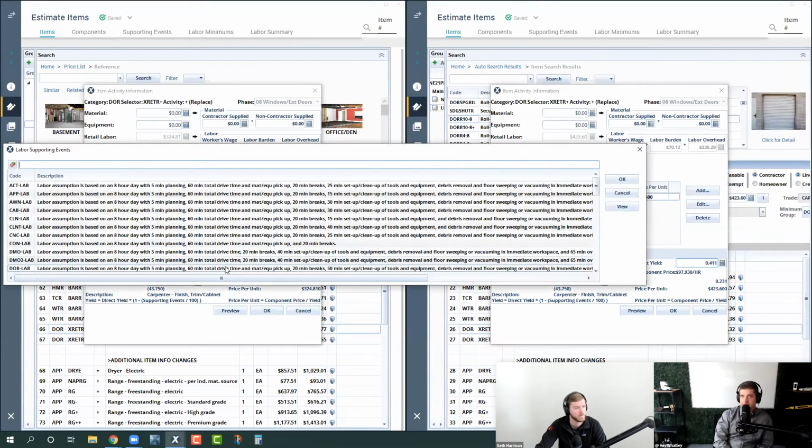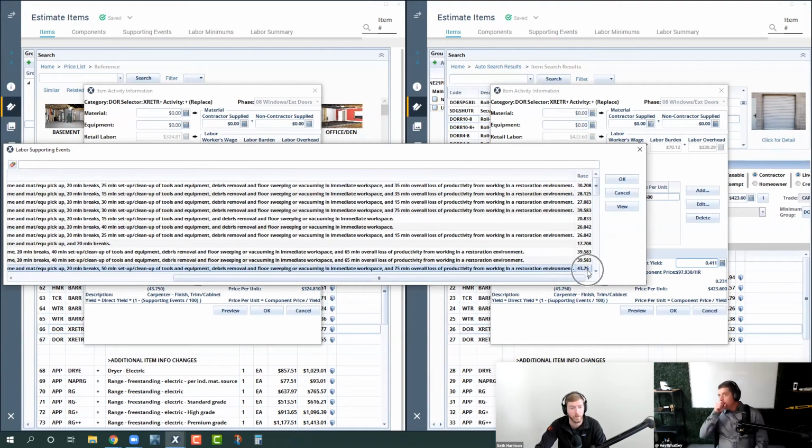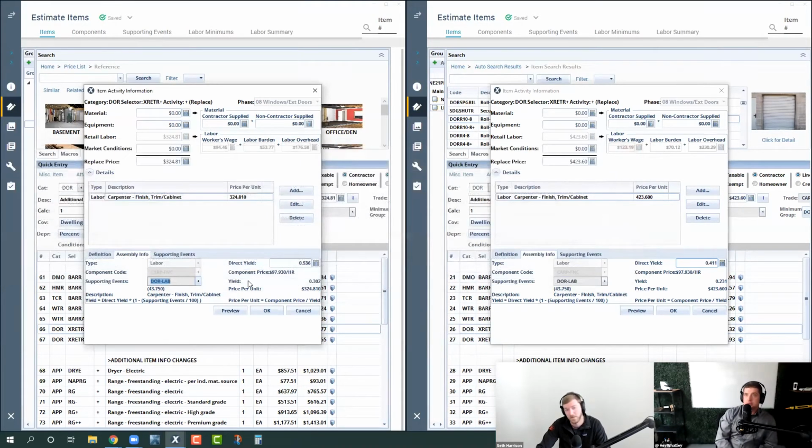And then scroll to the right. Right here in this door category, you have a 43.75% inefficiency. Wow, that's one of the most favorable out of all the trades. Or most inefficient. Like favorable if you're a contractor. Yeah. Unfavorable if you're a carrier. But yeah, there's a lot of inefficiency associated with doing door work.